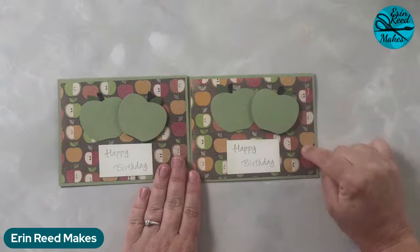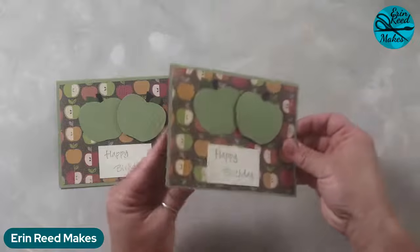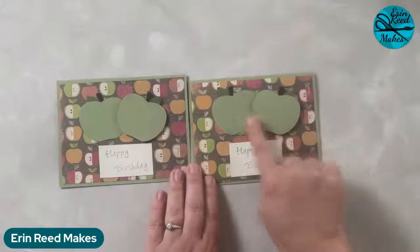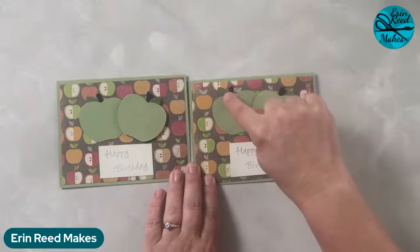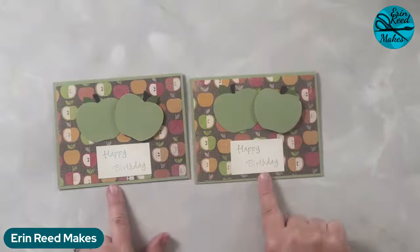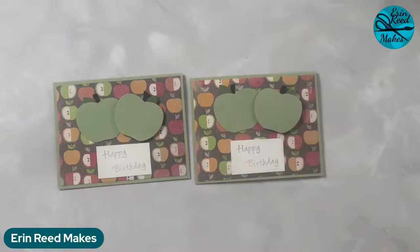So we have the background paper and the apples, and then she's got the green paper on here. Look at that. And then she's die cut out the apple. So she's got a base here, the little tiny leaf, the stem, popped one of the apples, and then we have a little happy birthday. So she's played on the whole apple theme, which I think is really fun.